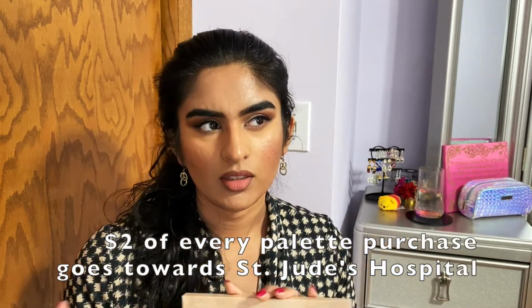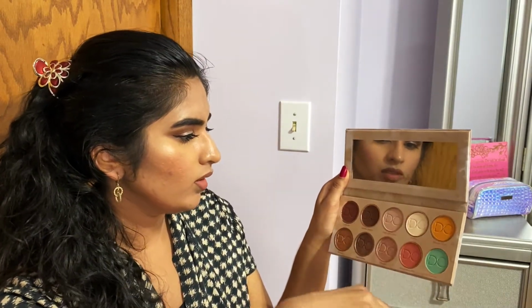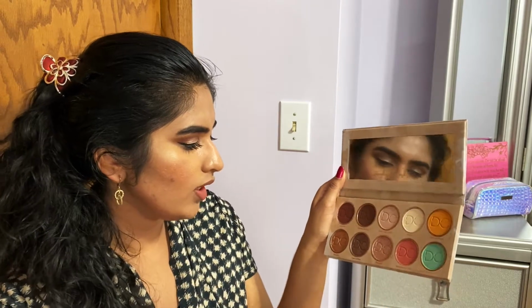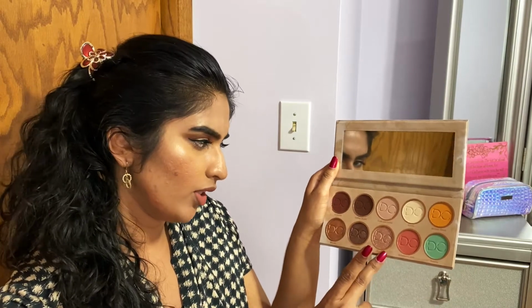The palette retails for $42 on DominiqueCosmetics.com, or I think later it's going to be available on Morphe and Sephora, TBA. But for now, DominiqueCosmetics.com is the exclusive seller of this. There are a total of 10 shades in this palette. There are 7 matte shades, 2 metallics, and 1 metallic with glitter or shimmer in it.